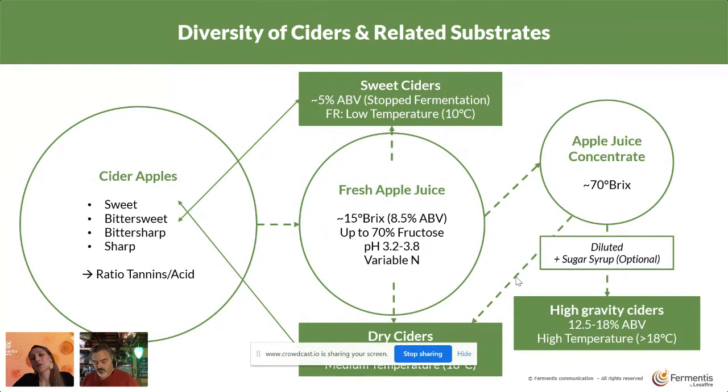And so you can use them and dilute them and add sugar potentially to make high gravity cider up to 18%. And here, the real challenges for the yeast are going to be to handle this amount of ethanol, but also to handle a higher temperature, because these tend to be fermented at higher temperature. So that's just a global vision of what cider means. And you can see that it's once again just like beer. You have many styles, and it's not one yeast fits all types of cider.